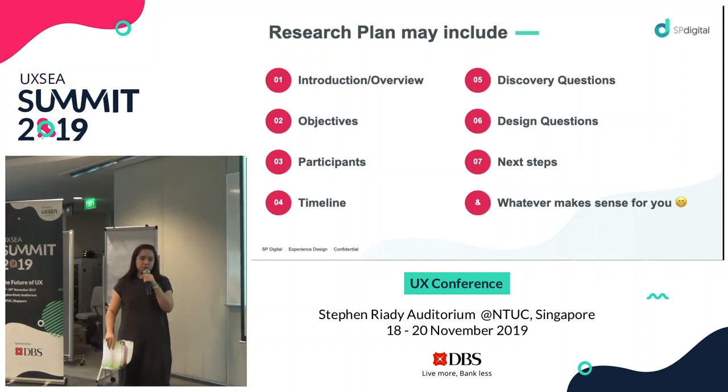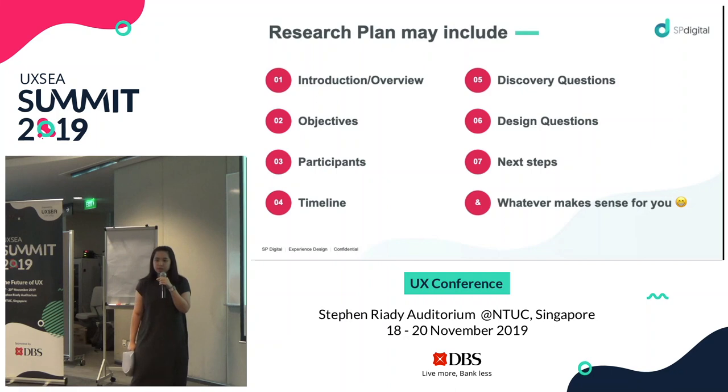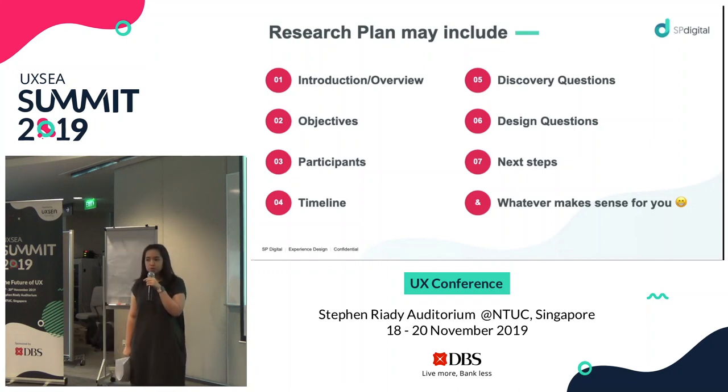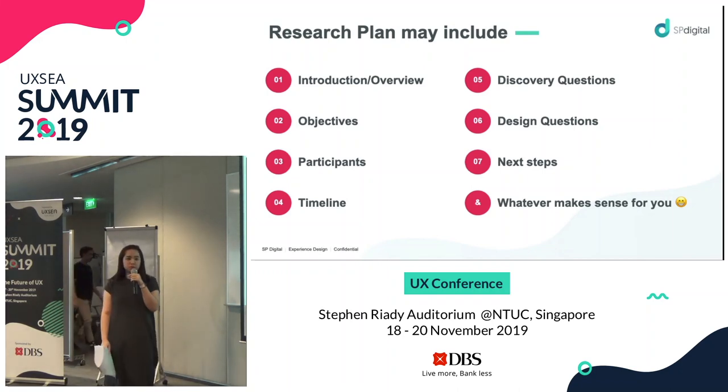All the stakeholders will look into the research plan usually. When they see the research plan, not everyone will understand the context, why we are doing this interview, why we are doing this research plan. So typically when we put the introduction overview, we'll put whether this comes from a design sprint or design workshop, why we are building this, why we are doing this research.